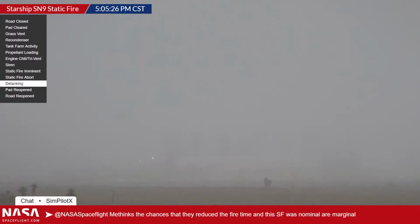I've pointed that robot at the tank farm to see what we can see. Doesn't look like there's a ton of venting from the tank farm right now, so likely a sign that they're continuing to detank.